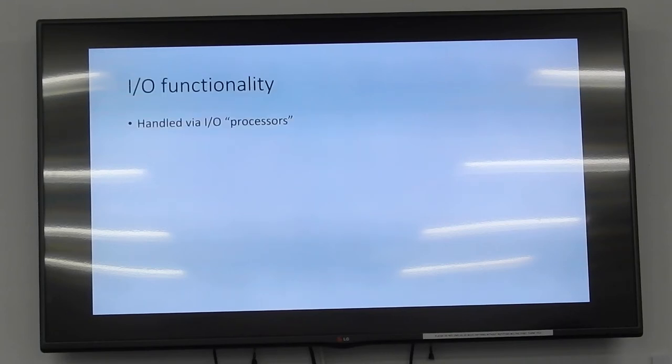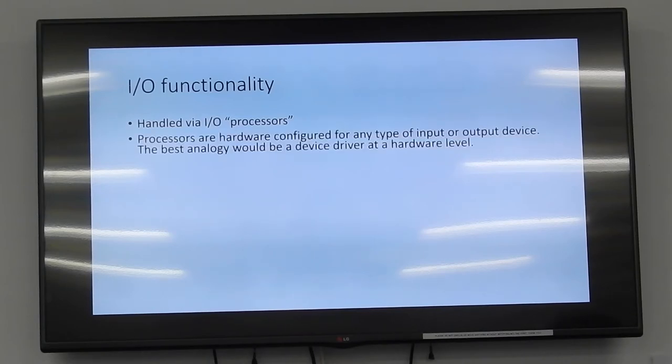IO, this is pretty much the end of my thing. IO is handled by individual processors. I think you can have up to 64 processors, so you can hook up to 64 IO devices at any time, as long as the processor can connect. It's basically a driver that connects the device to the system in a way they both can talk.